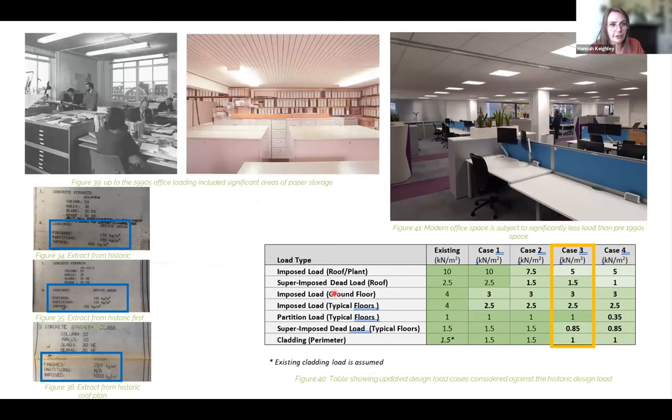And the reason as well for office load especially changing is because we don't use them in the same way. Up here, this is maybe an office up to the 1990s. Absolutely, it's full of filing cabinets, full of paper, full of plan chests. Compared with an office today, it's really striking how much difference there is.